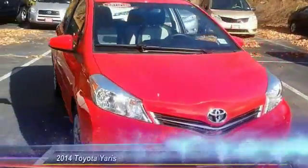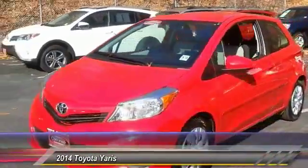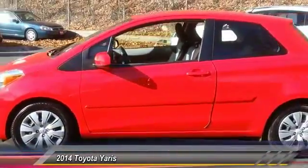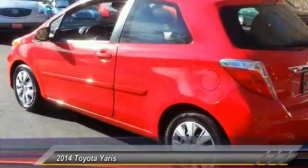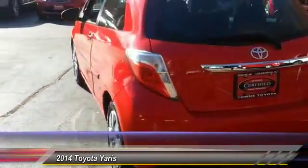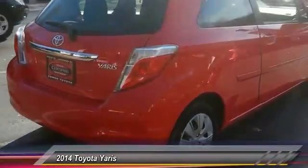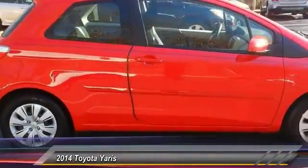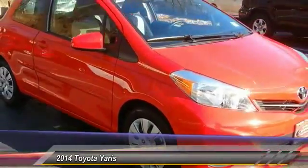The 2014 Yaris. Whether you're interested in the five-door or three-door model, the Yaris offers a sleek design, plenty of interior space, and standard side and side curtain airbags, as well as vehicle stability control. Named 2010 Best Overall Value of the Year by IntelliChoice.com, you simply can't go wrong with a Yaris, and is priced below $15,000. This vehicle has less than 30,000 miles.